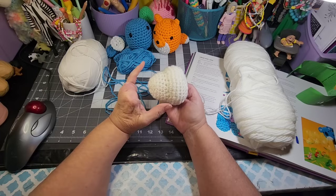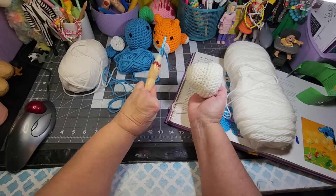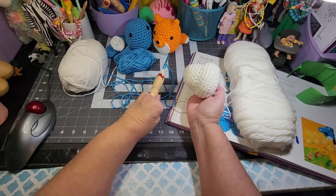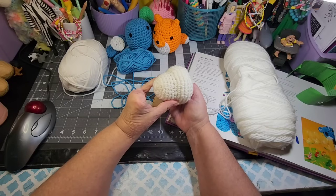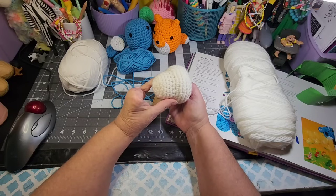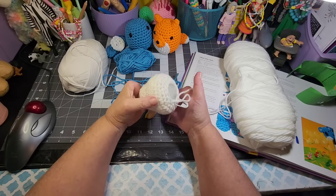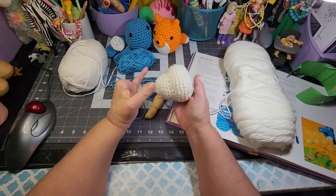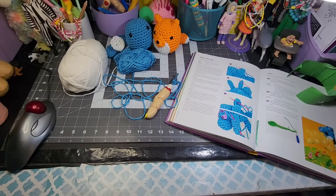The pattern called for a tiny, tiny hook, which I'm using my 5mm hook on it. Just because I didn't want to struggle. I just wanted to crochet and not struggle. And the yarn is splitty enough, so that's a big enough struggle. So anyway, talking about yarn. Something to talk about.